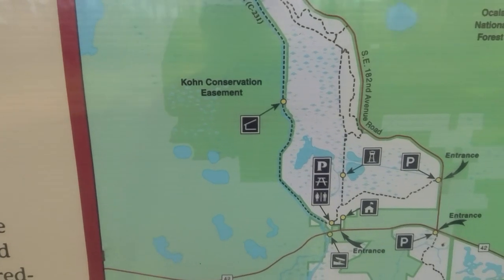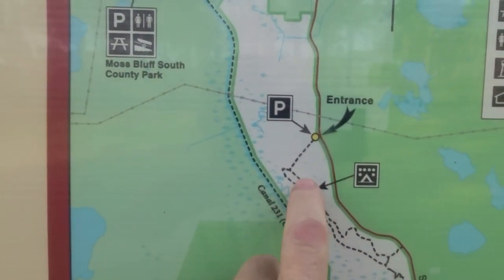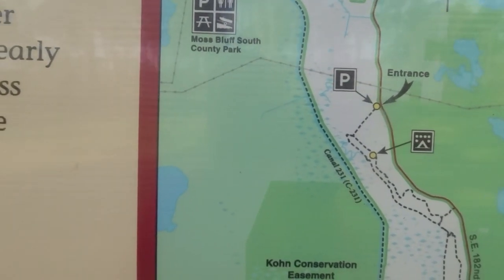And that's it for the day. Someday I do want to come and camp right here. That would be an awesome place to camp. What a perfect day. All right.